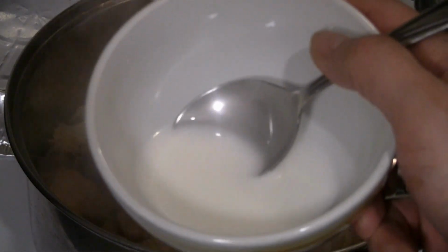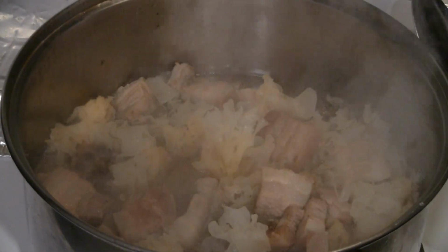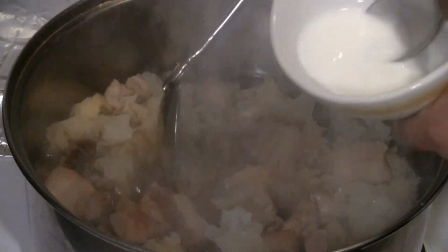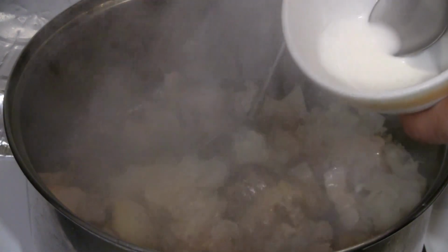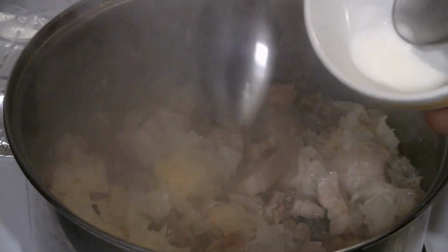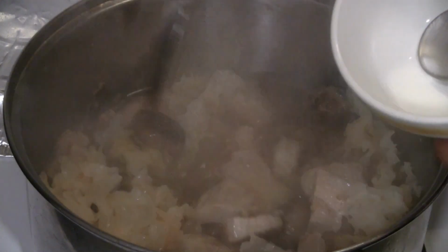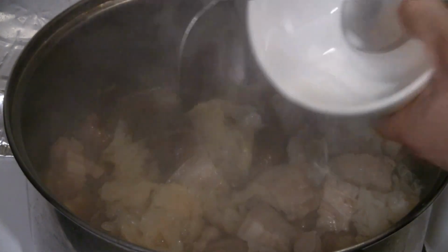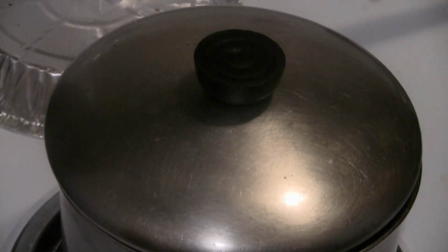I've got 2 tablespoons of cornstarch and half a cup of water. So we're just going to thicken the sauce. You might not need the whole thing, so I'm going to put half of it in first, just to see how thick the sauce is. Just gradually add the cornstarch solution to thicken the sauce. I think I probably used a whole 2 tablespoons. So it's ready to serve the appetizer.